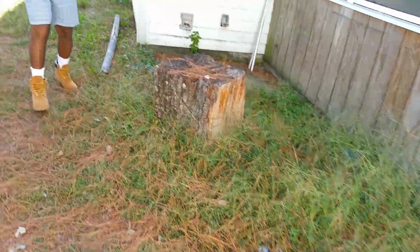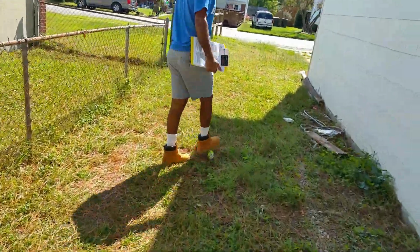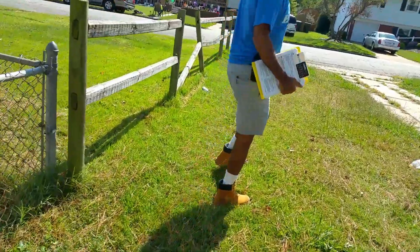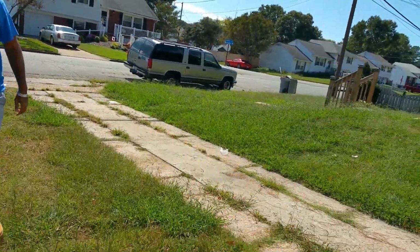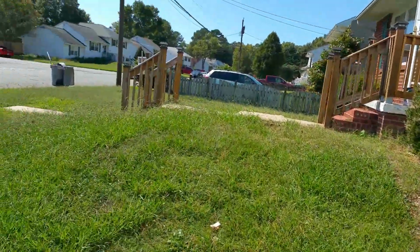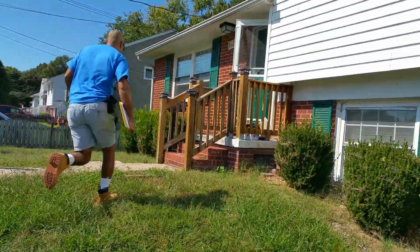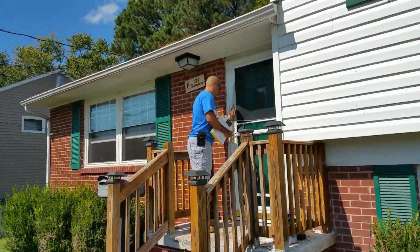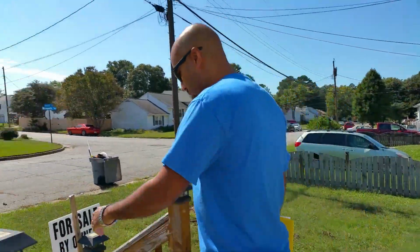High grass is going to be a sign that you're in a distressed situation with a homeowner. But if you look around, it doesn't necessarily scream foreclosure. It doesn't scream foreclosure, but it could be. Okay, on to our next site.